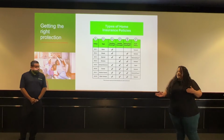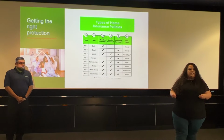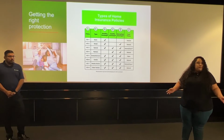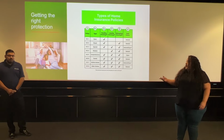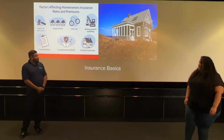There are also other policies, like for renters. If you're renting your home, you still need protection, not necessarily for the dwelling, but for your liability and your belongings. There are also specific home policies for condos, older homes, and mobile homes. Can I ask a question?